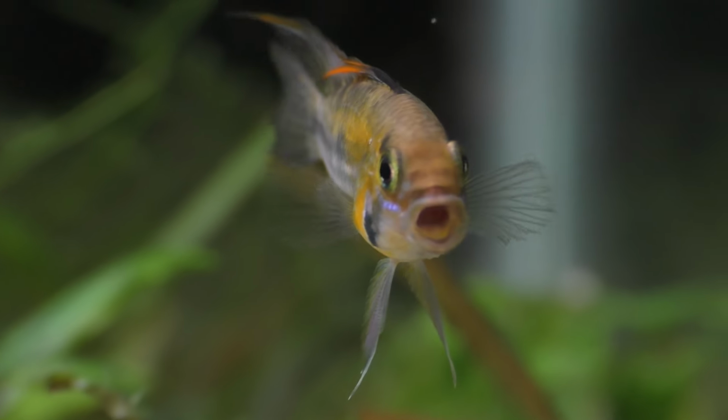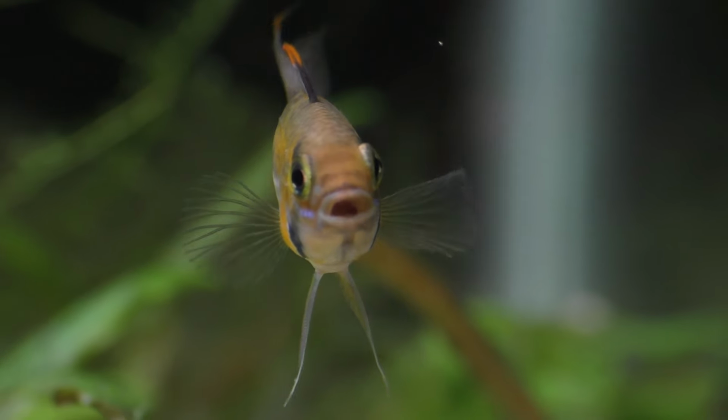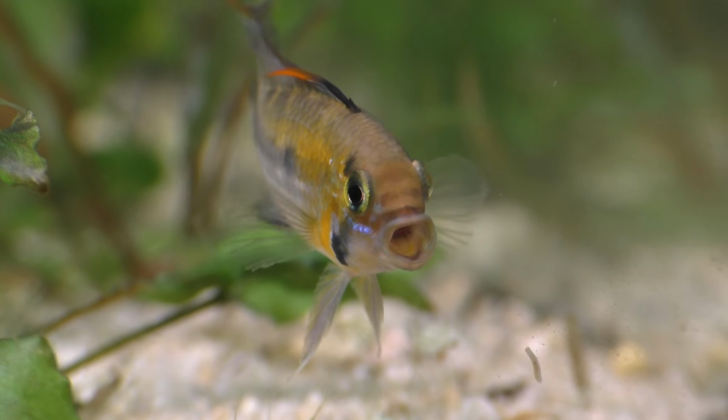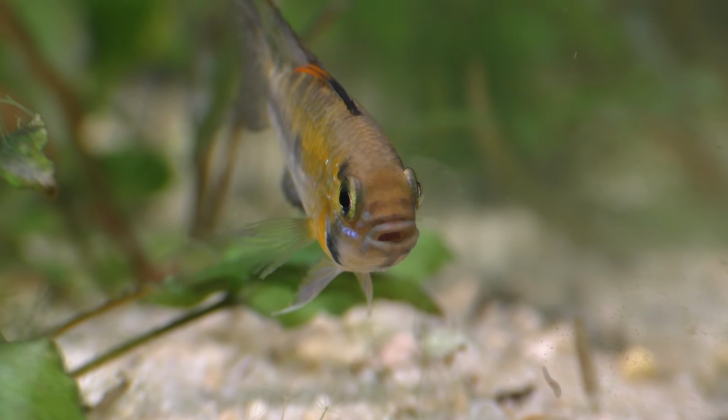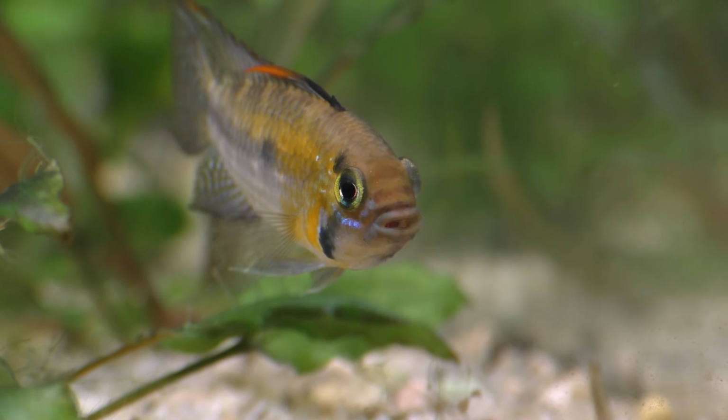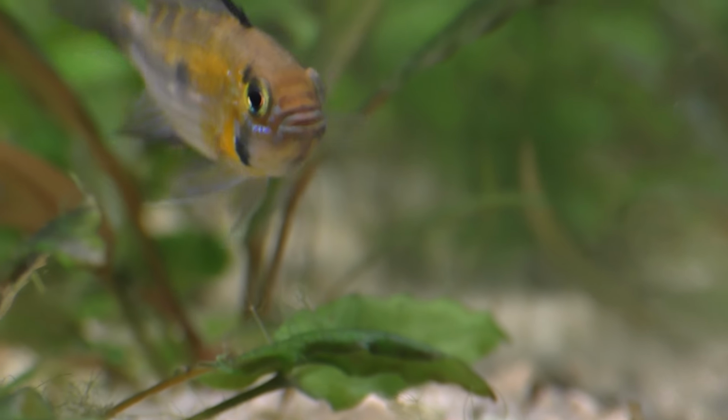Now, he's not always this agitated by my presence, but it seems like he's in a really bad mood today. Maybe it's because he's trying to protect 2 different families at the same time, while still dealing with 2 mother fish who keep telling him to back away from the babies.